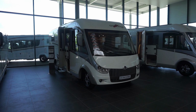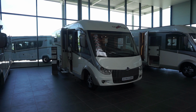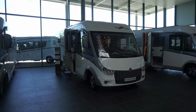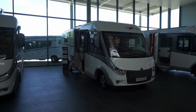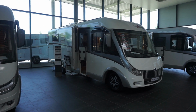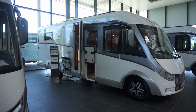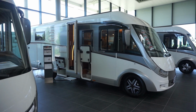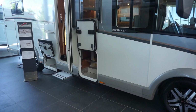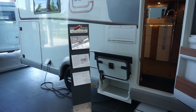The motorhome I've got in front of me is the Carthago Chic C Line, integrated 5.3 with a queen bed SL version. This video is a special request. Before starting off with the tour, I'll give you some of the most important details about it. We'll start off with the most important of them all, the price.